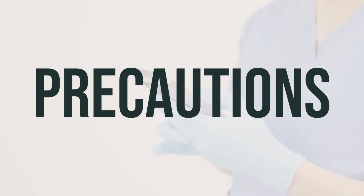Your doctor or pharmacist may recommend limiting your time in the sun, avoiding tanning booths and sun lamps, and using sunscreen and protective clothing when outdoors. If you experience sunburn or skin blisters/redness, contact your doctor right away.